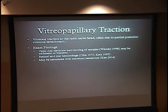So a little bit more about vitreopapillary traction. It's defined as vitreous traction at the optic nerve head, often due to partial posterior vitreous detachment. Exam findings usually include optic disc elevation and blurring of the margins. It may also include retinal or disc hemorrhage or an epiretinal membrane.